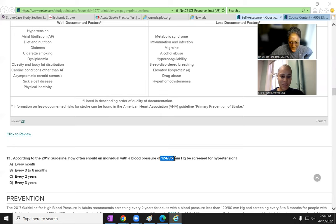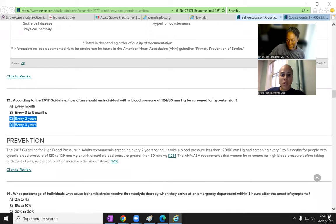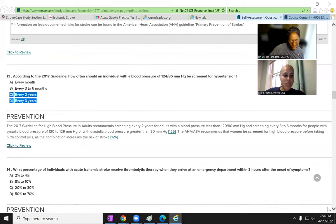This is actually pretty normal. Oh, I'm sorry. I just realized what blood pressure we're talking about. See, I didn't even read it. I just saw hypertension and I was like, oh. So for that one, that one's probably every two years, yeah. I just realized I didn't even bother to look at the blood pressure. I just thought, oh, for hypertension, what do you do?